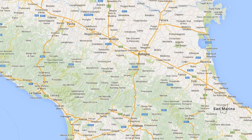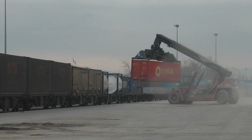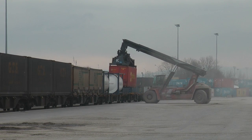The Bologna Demonstrator, which is called the East-West Med Demonstrator, involves the Bologna Freight Village and the ports of Ravenna and La Spezia. La Spezia is one of the biggest ports that we collaborate with. We have a daily train from La Spezia to Bologna and vice versa, moving a huge quantity of containers.